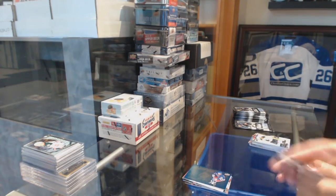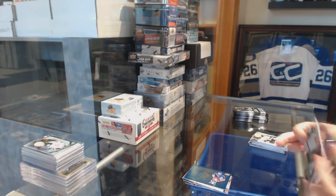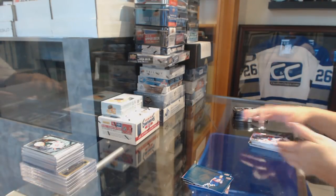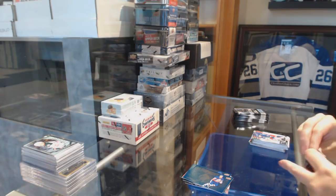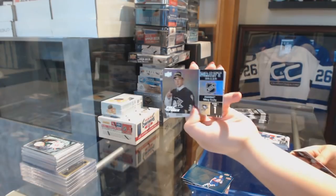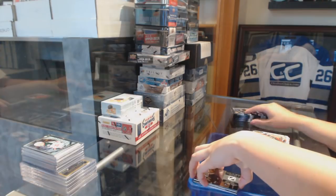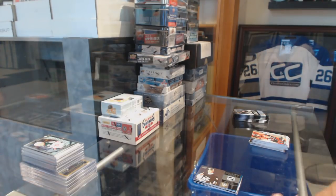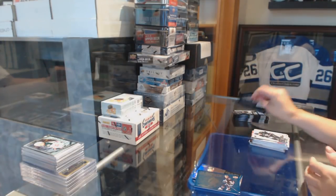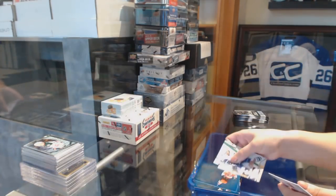Blueprint of Mark Messier for the Rangers. Blueprint for the Islanders of Mike Bossy. We've got a draft board for the Pittsburgh Penguins, Sidney Crosby. Blueprint for the Oilers, Doug Weight. Blueprint for the Flyers, Jakub Voracek.